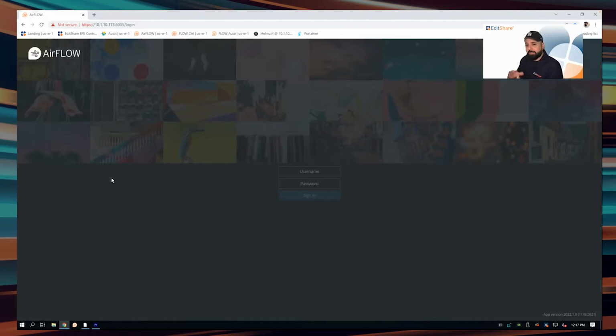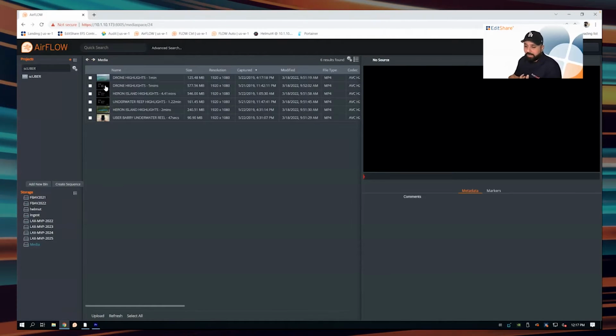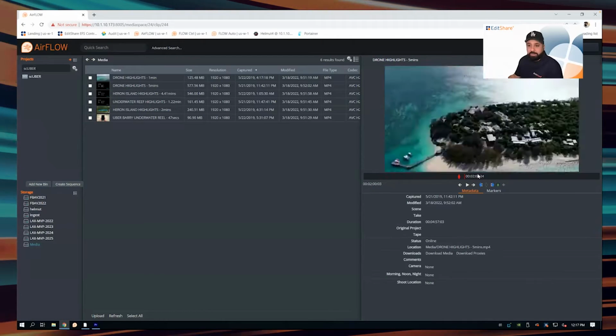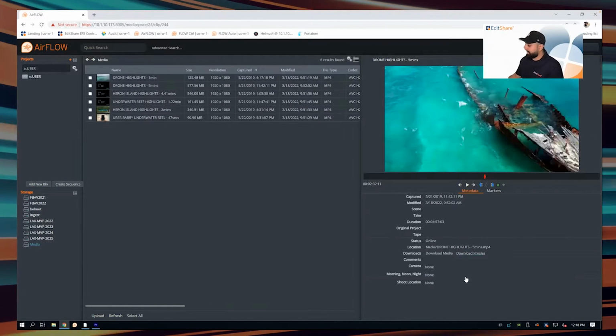So the media asset management package from EditShare is called Flow. We have this Airflow application here that will let you sign in with your username. And straight away, you'll be able to see on the left-hand side a collection of storage locations, which when selected will list any clips available to you. And that's now giving you proxy previews of all of your assets. It's giving you the embedded clip metadata information, as well as any custom metadata information that you might add as part of a template.